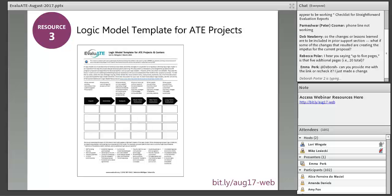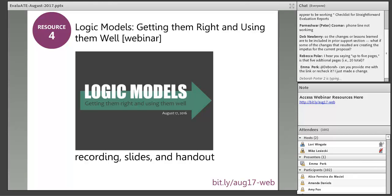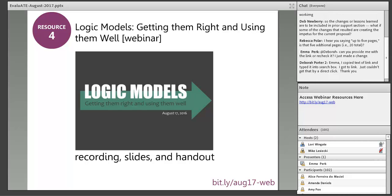We're not going to get into how to create a logic model, but if you want to do one for your project, you can check out our logic model template, which includes question prompts and examples that are tailored to the ATE program. If you want to learn more about how to integrate a logic model into a funding proposal, you can check out the recording, slides, and handout from the webinar that we did on that topic about a year ago. If you want to see larger versions of those thumbnail examples, they're in that slide deck.